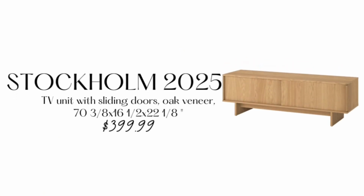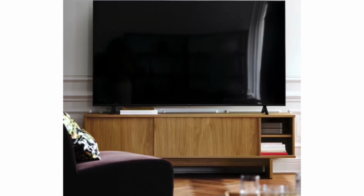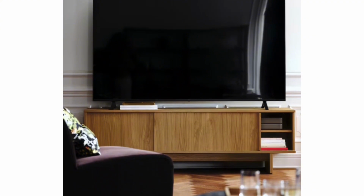8. This TV unit is elegant without trying too hard. Sliding doors keep things sleek, while its natural oak veneer quietly commands the room. Say goodbye to cord chaos. Hello, beautiful order.